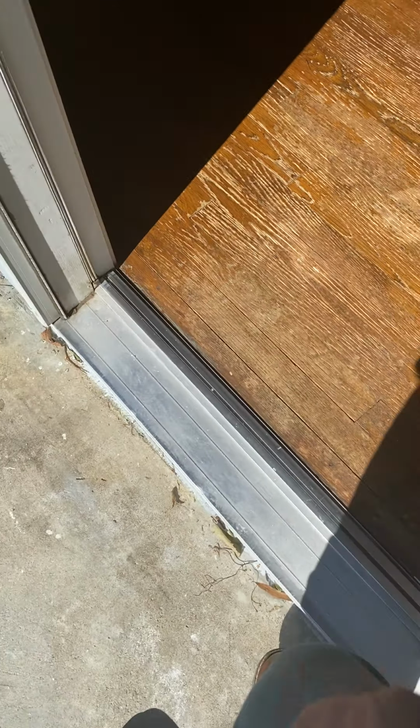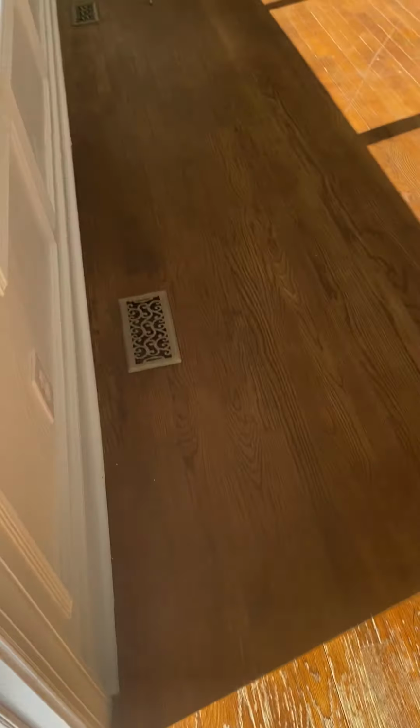Okay, just open the door. So as you open the door, there's a little wear right here on the sun. It's obvious, for good reason. It's in the entryway.